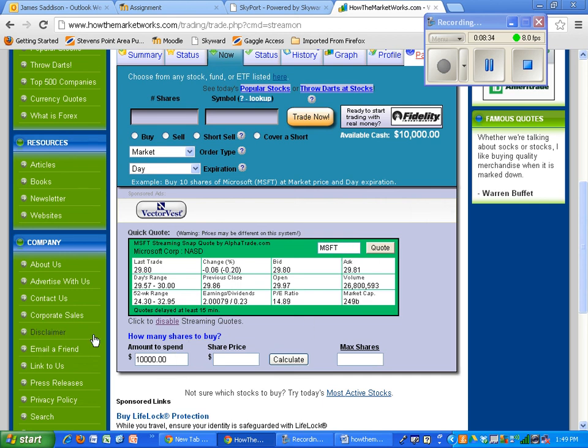Okay, again, right here, it says amount to spend. You got $10,000. What this will do is this quick quote area. Let's say we want to buy some stock in Apple. You need to type in the stock symbol code. You're going to get a quote. And right now, it's asking $667.29. So let's say we want to spend $3,500. Type in the 35, type in the 667.22. Hit calculate, so you can buy 5 shares. You can only buy shares in whole numbers.